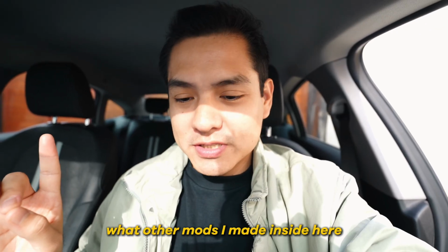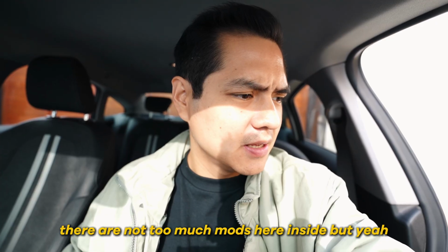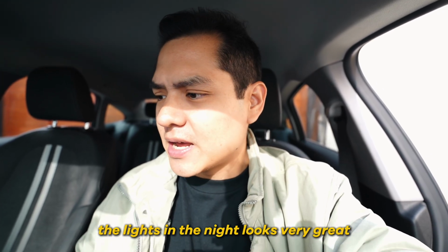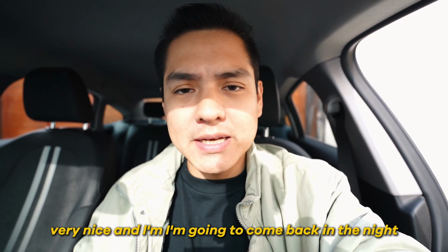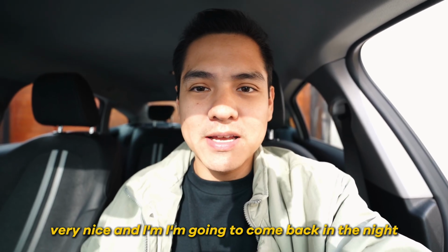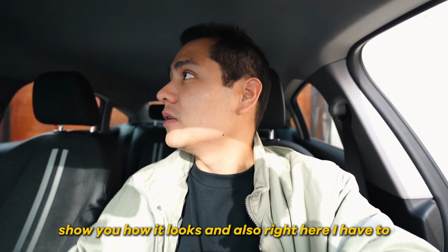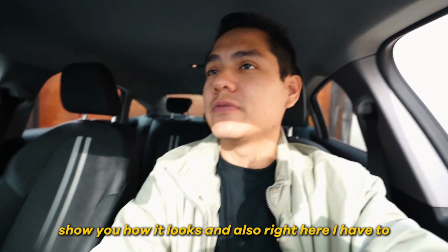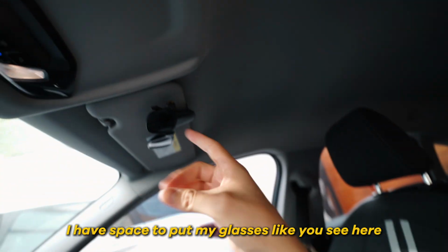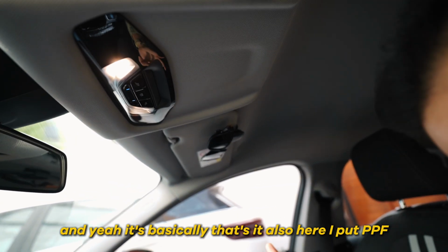Okay, what other mods did I make inside here? There are not too many mods inside, but the lights at night look very great, very nice. I'm going to come back at night and I will show you how it looks. And also right here I have space to put my glasses like you see here, and basically that's it.